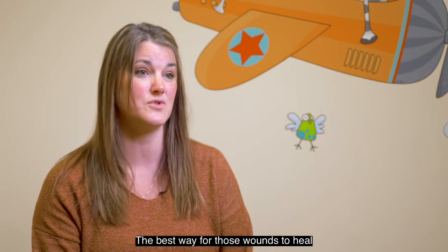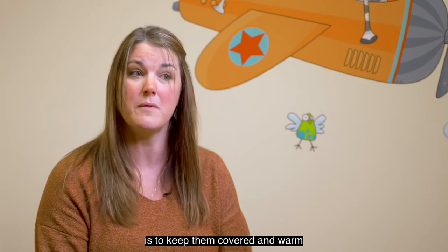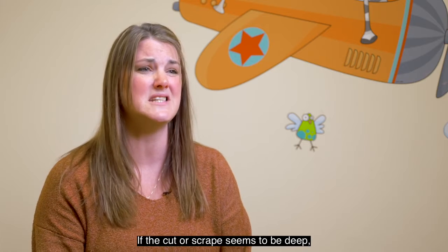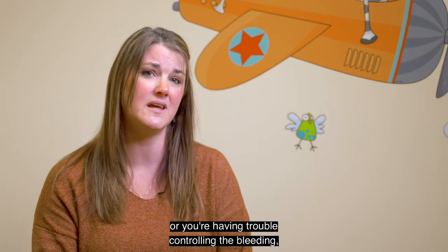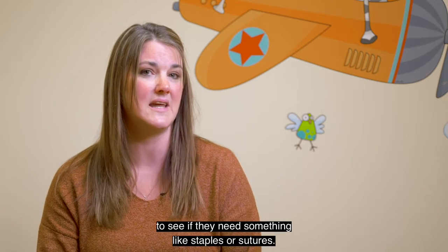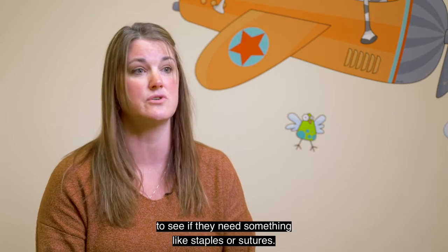The best way for those wounds to heal is to keep them covered and warm, but you want to change that bandage every day. If the cut or scrape seems to be deep or you're having trouble controlling the bleeding, you want to put some pressure on that and then get some medical attention for that to see if they need something like staples or sutures.